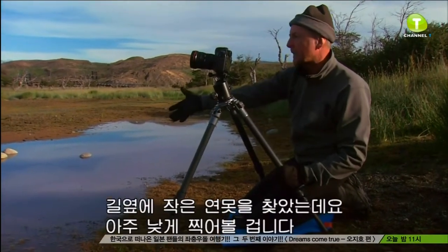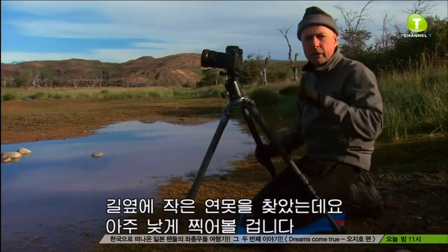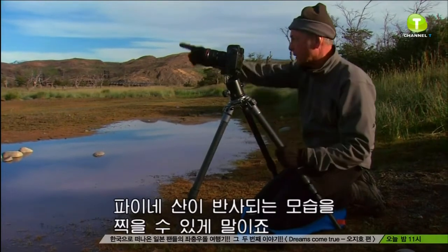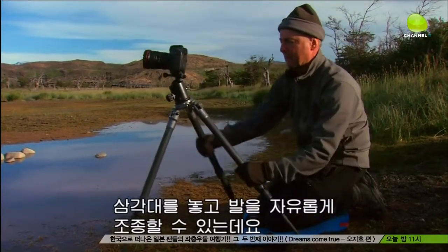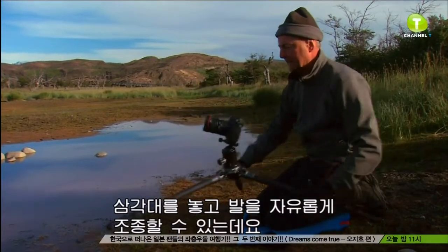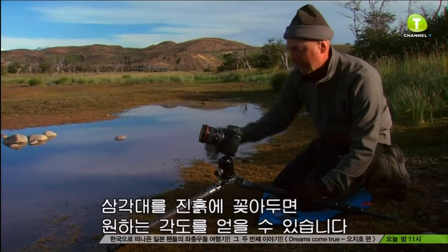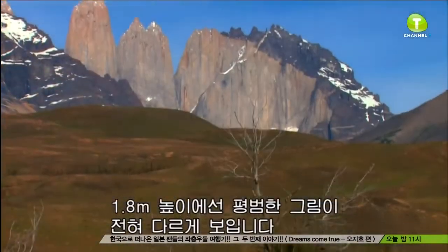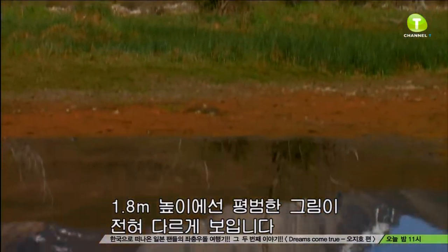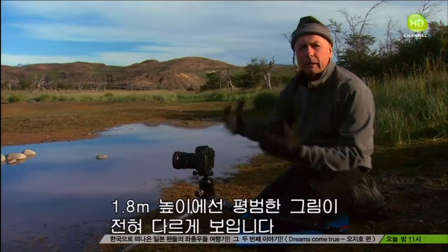I found this tiny little pond next to a road, and I'm going to have to get very low to try to incorporate the reflection of these towers of pine. And with a tripod like this, I have the ability to move the legs independently and literally get it right down in the mud, which enables me to get the angle of the reflection that I'm going to need.